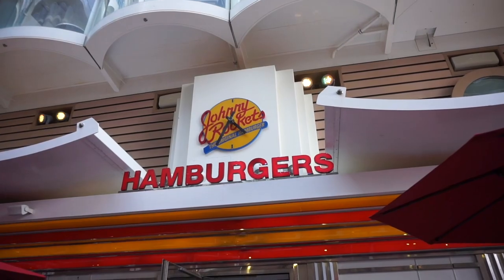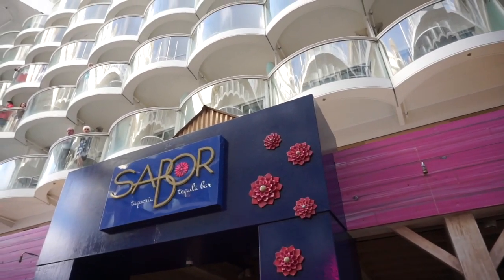Also on the boardwalk is Johnny Rockets. Opposite from Johnny Rockets is Sabor, which pops. It's so good. It is an extra fee. We ate there on the night of Finley's birthday. However, I would say highly worth it.